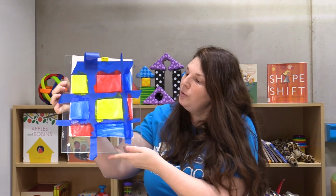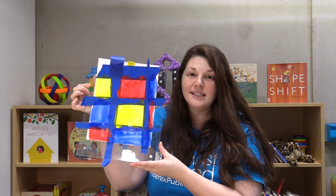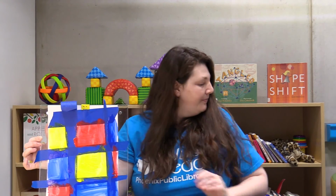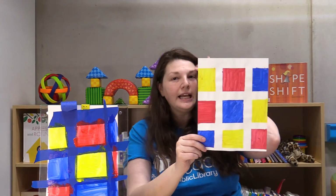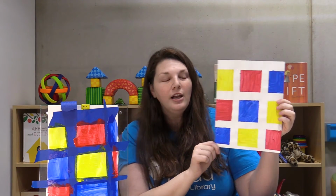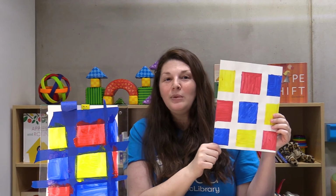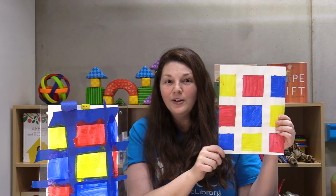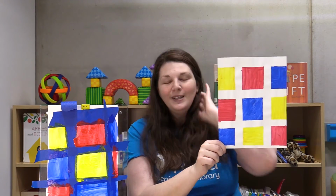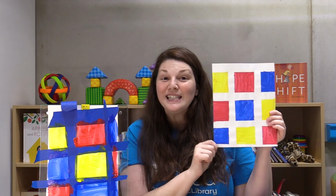Okay, so once you're done with your painting, you're going to want the paint to completely dry before peeling off your tape. So I have this nice example over here that I already made. This is nice and dry. So you can do this at home. Go ahead and make your own Piet Mondrian inspired quadrilateral painting to continue learning about quadrilaterals.